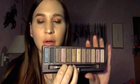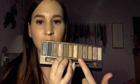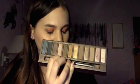And these shadows blend out so beautifully, and this part right here of the palette is so amazing. I think that's why most people own this palette.